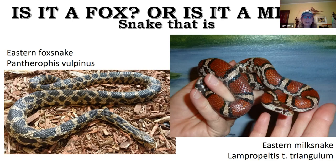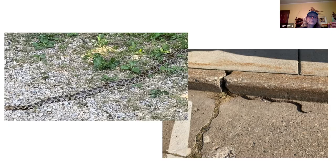She's still going strong. She was actually bred for us by a local reptile breeder. She was not taken from the wild. That's not our policy, to ever take something from the wild to put it on display. But anyway, putting these two display animals side by side, you might be thinking, my goodness, Pam, there's no way you could get these snakes mixed up. Well, let's take a look at a few wild cousins. Here's a couple photos that were sent recently.